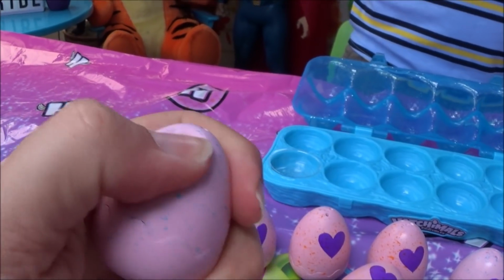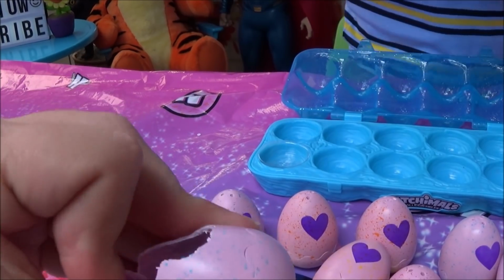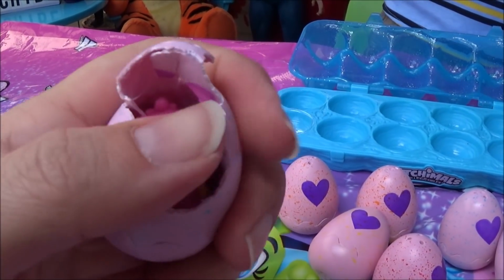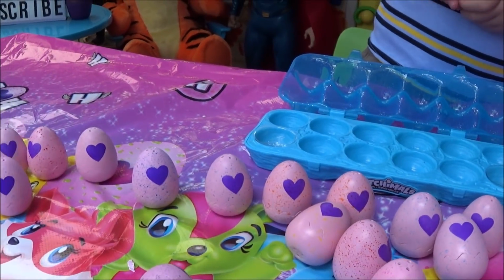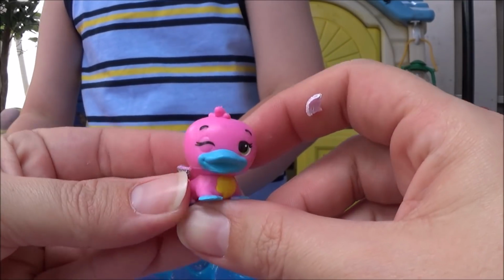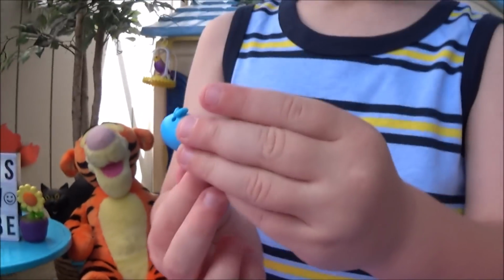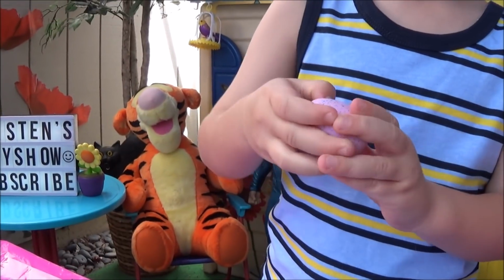I'm gonna crack it open. Oh, look, Tristen, like this. Look, it just cracks. Oh, that's so cool. Oh, what's in there? Who is that? I'm cracking it open too. I'm ripping it open. No! Oh, no! Cute. Who'd you get? I got a snake. A snake? Yeah. Let's see. Oh, that's cute.